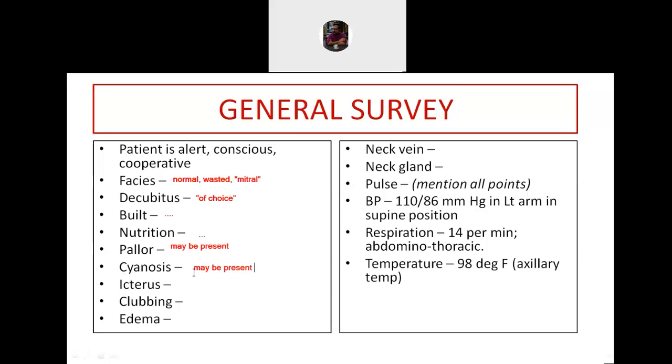That is simply because of venous congestion of blood which cannot return, there may be flushing of the face. But that typically starts happening after right ventricular failure. This person does not have a right ventricular failure. So probably you will get a normal or wasted facies. Decubitus, if the patient is not breathless right at that point of time, it will be of choice. But if the patient is very breathless, then the decubitus may be propped up. Build and nutrition, you write whatever you get because you cannot calculate things here.